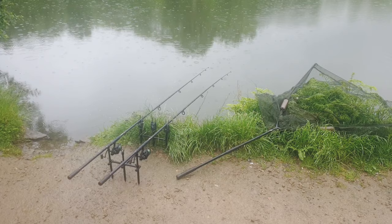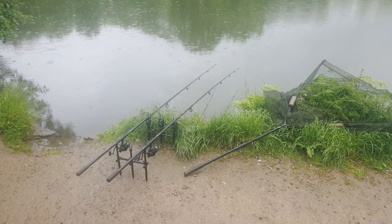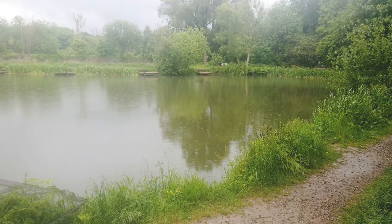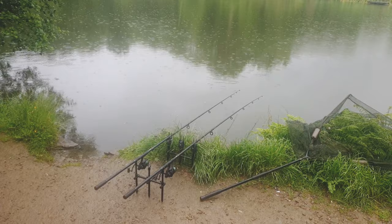Been set up around an hour now, and I thought I would show you more of the swim and the spots I'm actually fishing. So there's the two rods. If I move up, as you can see, really nice quiet day with a lot of water. If I want to fish to the far margins, I can. Open water, near margins, it's all there. So I'd be very surprised if we didn't catch. But as it stands at the moment, I've got two rods in the margins on my bank.